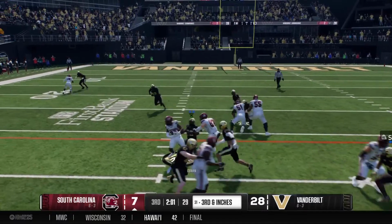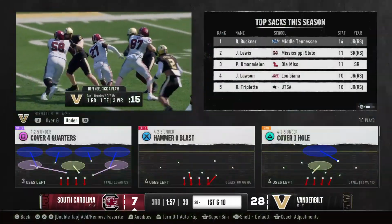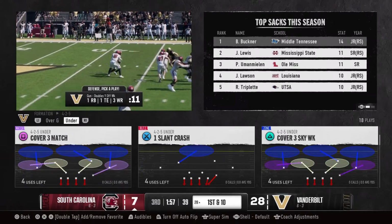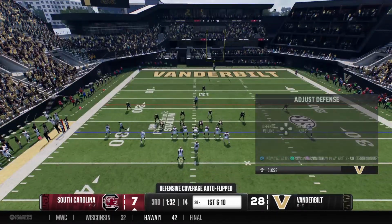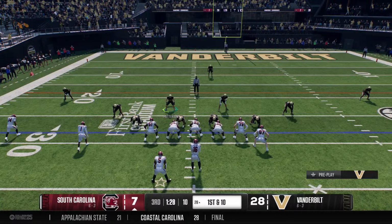On 3rd and short, they'll go to the power running game. They are on the move as they pick up the first down. They'll spot it at the 28. I don't need it to be pretty. I just need my inches. 3rd down and inches. Nice job getting the first down. Always fall forward, play physical. Don't get east and west. Stay north and south. Nice job by the running back.